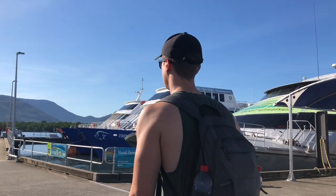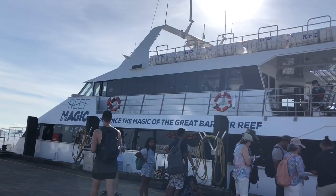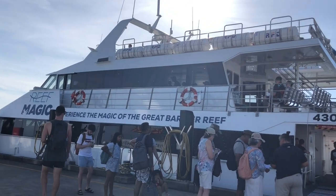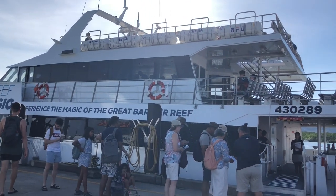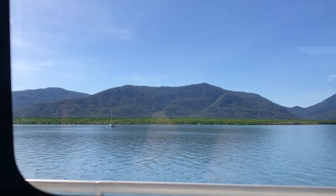We chose to visit the Great Barrier Reef with Reef Magic Cruises. This was a full day tour which docked from Marlin Marina. We boarded their catamaran and were briefed with loads of interesting facts about the Great Barrier Reef and what we might see during our day out on the pontoon at Moore Reef.